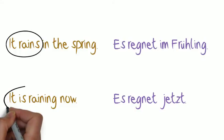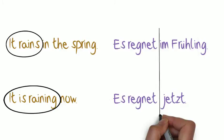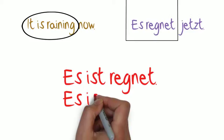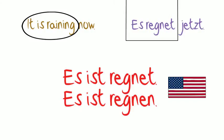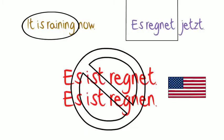The verb phrases were different in English because English has two different present tense forms. German, on the other hand, only has one present tense form. Es regnet will sometimes mean it rains, and it will sometimes mean it is raining. The meaning depends on the context. This can be very tricky for English speakers. We're accustomed to having a separate verb form when something is currently happening, and so English speakers will often try to say something like Es ist regnet or Es ist regnen in German. Neither of those work. Those are completely incorrect Englishisms in German.